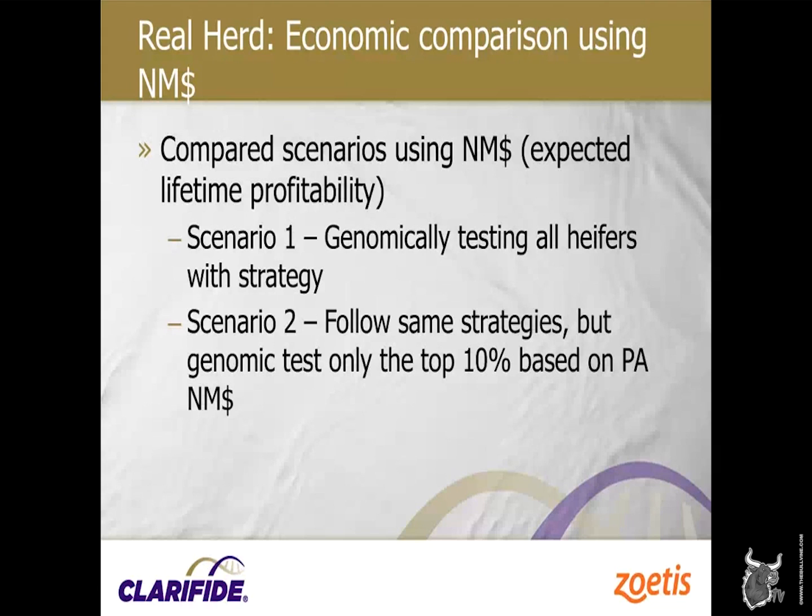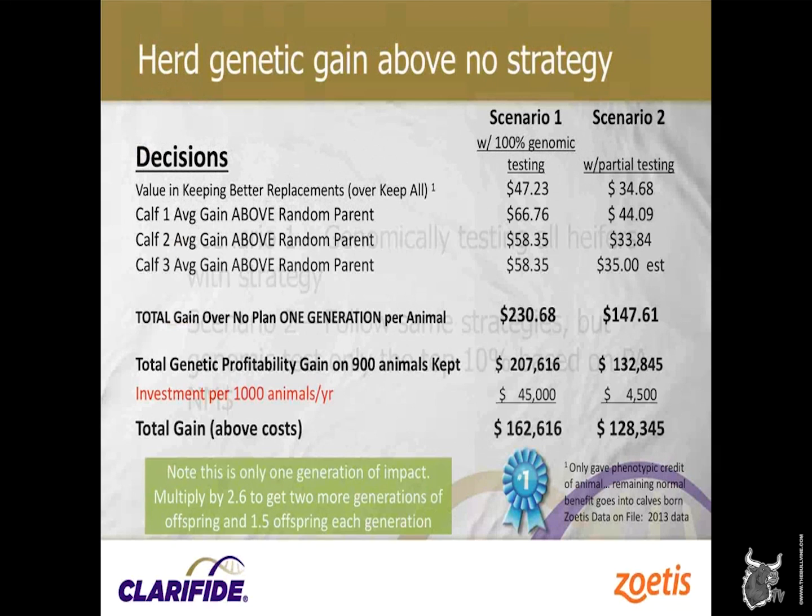He's going to keep genomically testing all the heifers with the different strategies that he's got in place, and I'll describe those later. And in scenario two, he's going to follow those same strategies, but he's only going to genomic test the top 10% based on the parent average net merit dollars, and then he'll use parent average information for the rest of the decisions. So next slide is going to start to show you the results of this.